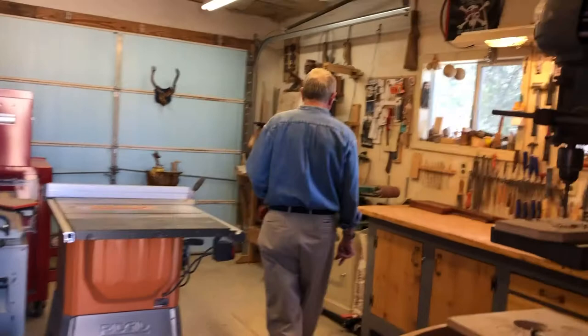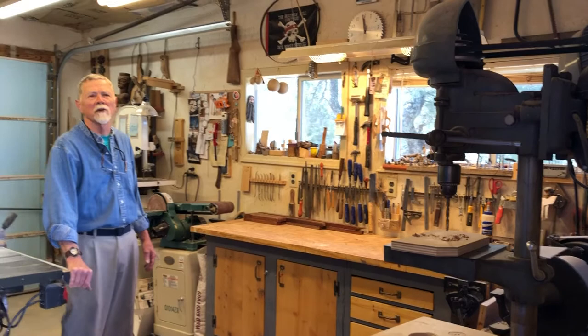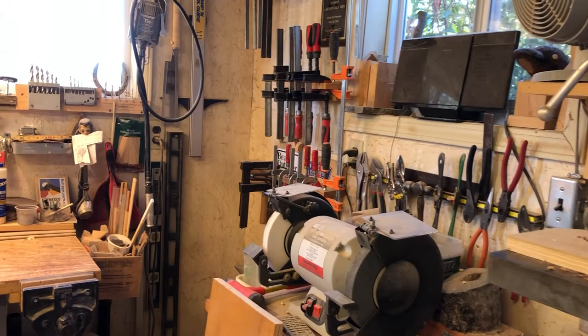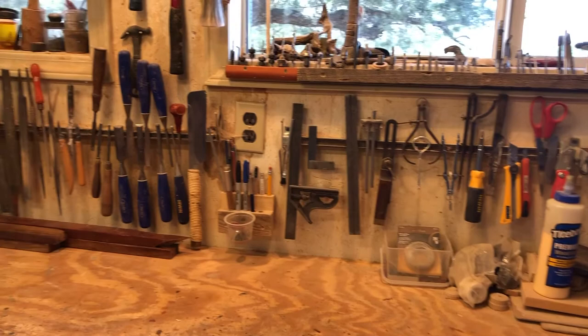Here in this space, it's actually a very small one-car garage, and I've had to fit a lot of machinery in here. As a result, I've tried to put almost everything on wheels so it can be moved around. I like to use both hand tools and power tools. I kind of learned my trade at a late age, working for a furniture maker and antique dealer in Pennsylvania.